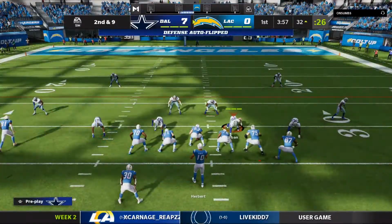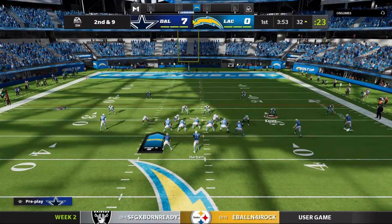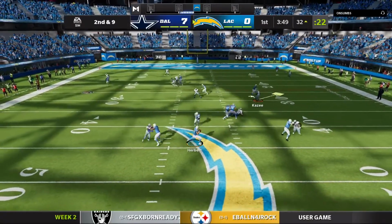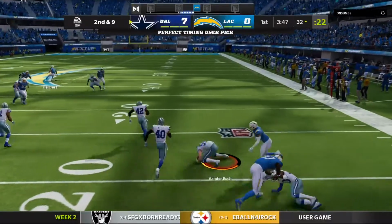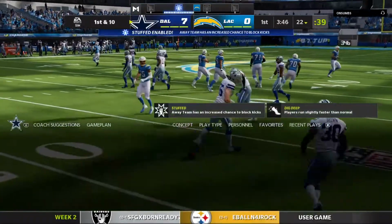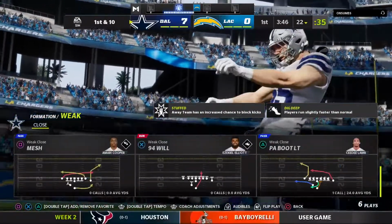Now it's 2nd and 9. Here's Herbert. That's into a crowd and intercepted. Picked up by Leighton Vander Esch. And they're going to take over right there at the 22-yard line.